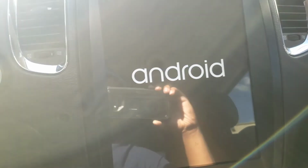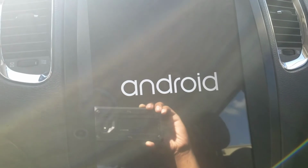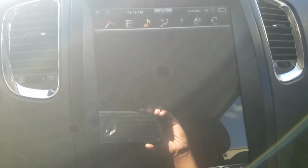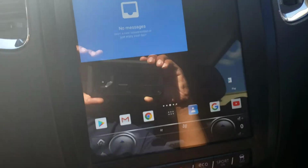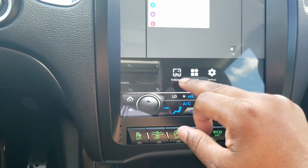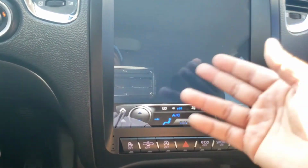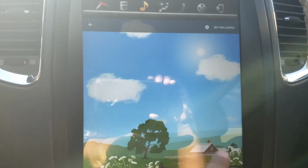I've only had this radio for a little over a month and a half. And I would definitely say anybody that's in the market for this radio that has a Durango or any other vehicle that takes these units, it's definitely worth buying. Anything that you could do with an Android phone, you can do with this radio. Like live wallpaper. Say I want to set my live wallpaper to what the weather is out, a weather app or something. You could pretty much do whatever you want to do with this.